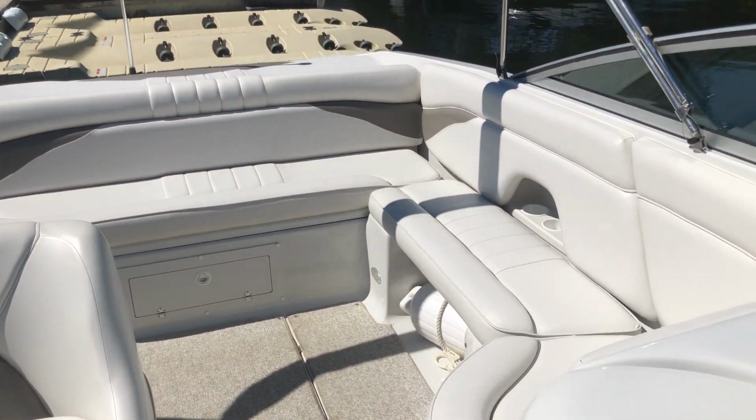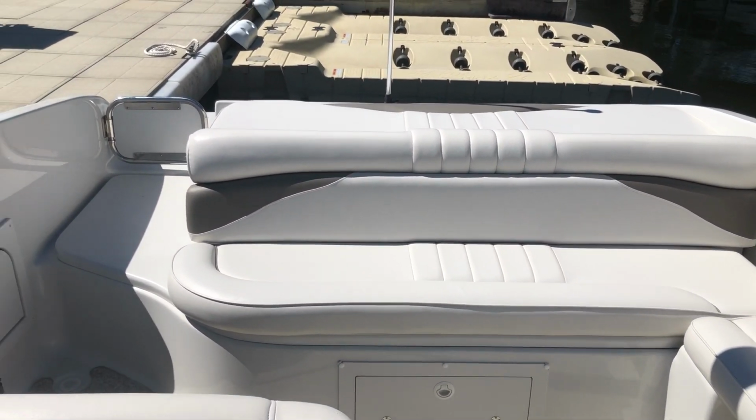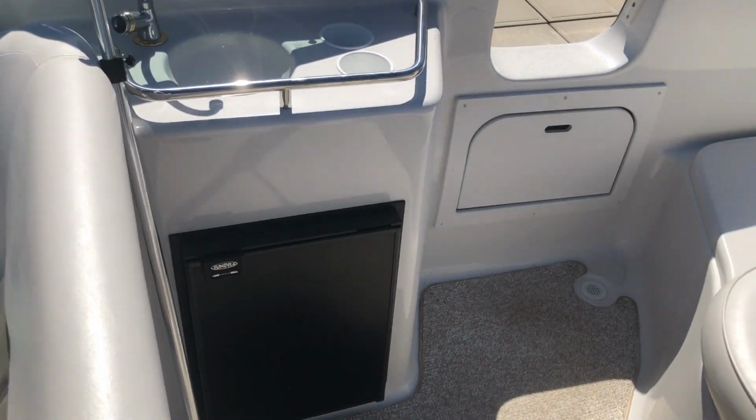Dual battery setup, so you can go ahead and cove out, run your accessories, and have a second one to start. Oh, and a refrigerator for the day on the water.